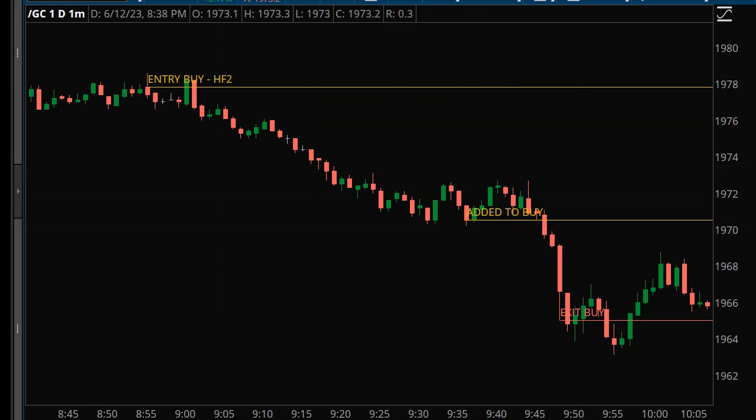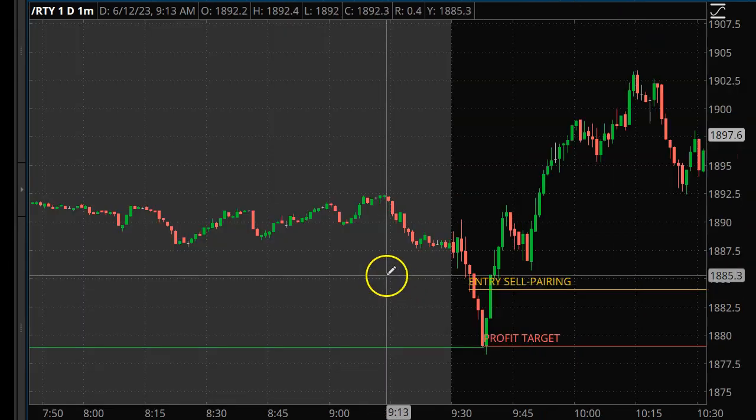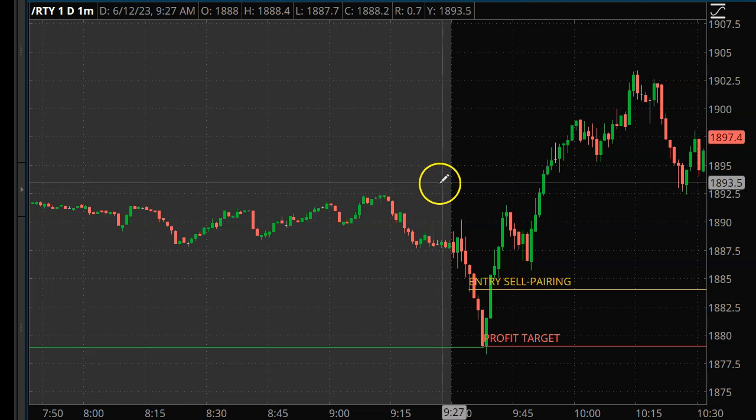We'll take a look at the results here in just a second. But I did make some money on the mini Russell. Let's take a look at the mini Russell. All right, so here's the mini Russell. Pretty textbook. Nice little trade on the mini Russell.